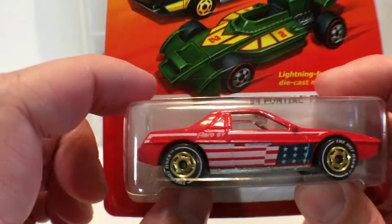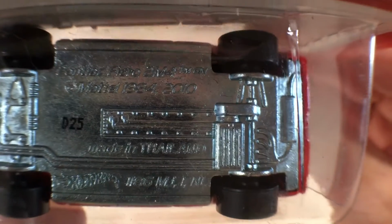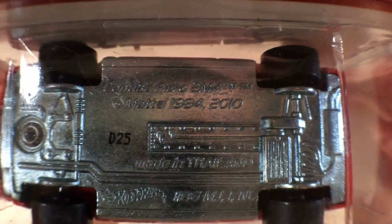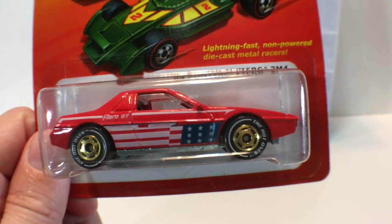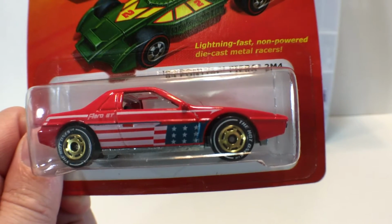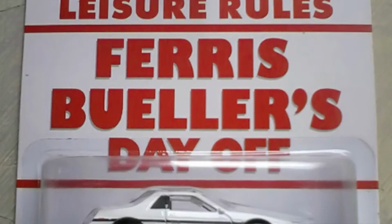But as I was saying, they brought this back in 2011. So if we flip it over here on the bottom, let me take a look at the date if I can get in there. It says Mattel 1984, 2010. So in order to get that 2010 on there, this had to have been a recast. And since this was released in 2011, my guess is this was recast in 2010 to release in 2011 under the Hot Ones. And since they've done that, they've released it maybe 3 or 4 more times under the Hot Wheels Boulevard set, I know, in the Retro Entertainment as the Ferris Bueller's Day Off car. And I'll throw a picture of that up so you guys can kind of see that.